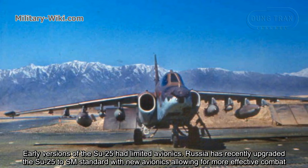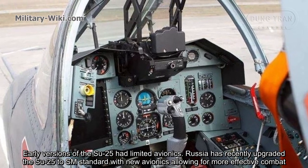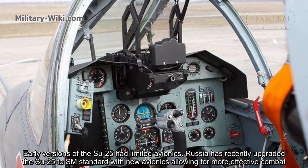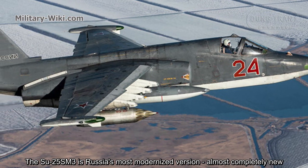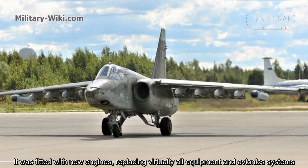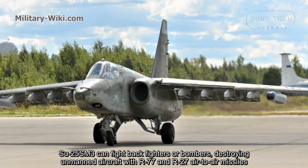Early versions of the Su-25 had limited avionics. Russia has recently upgraded the Su-25 to SM standard with new avionics, allowing for more effective combat. The Su-25SM3 is Russia's most modernized version, almost completely new. It was fitted with new engines, replacing virtually all equipment and avionics systems.